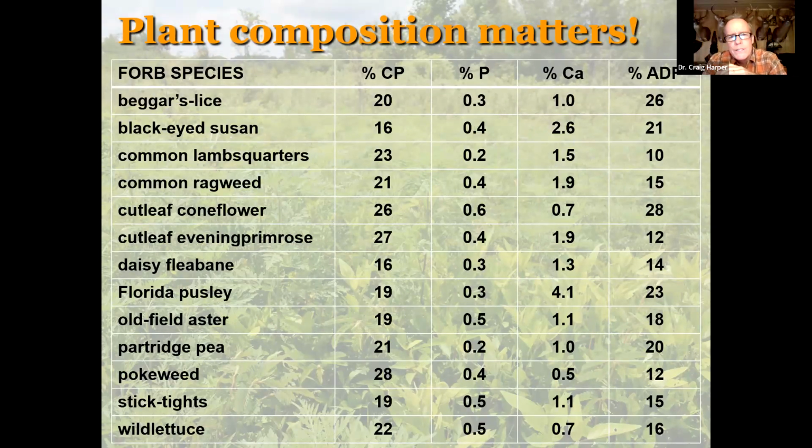But keeping in the heart of the distribution of white-tailed deer, just looking at several of these, what I wanted you to notice is the high nutritional value in these plants. When you look at percent crude protein values in the high teens and in the 20s, percent phosphorus of 0.2 to 0.5. I mean, this is outstanding.